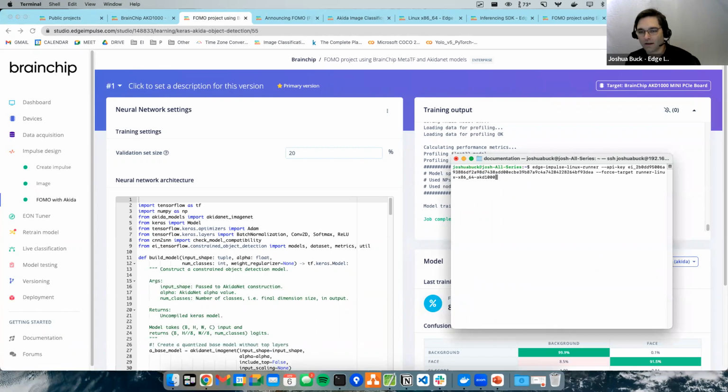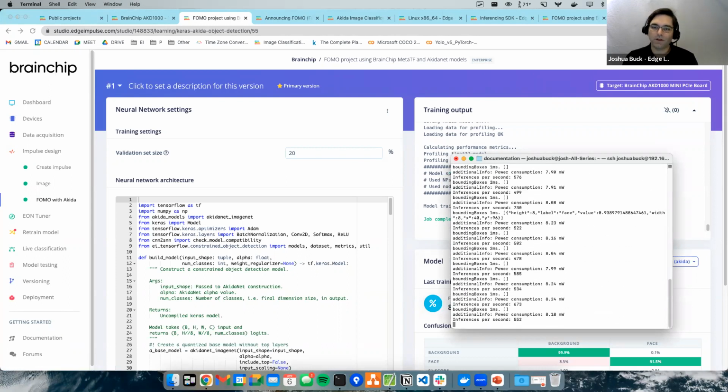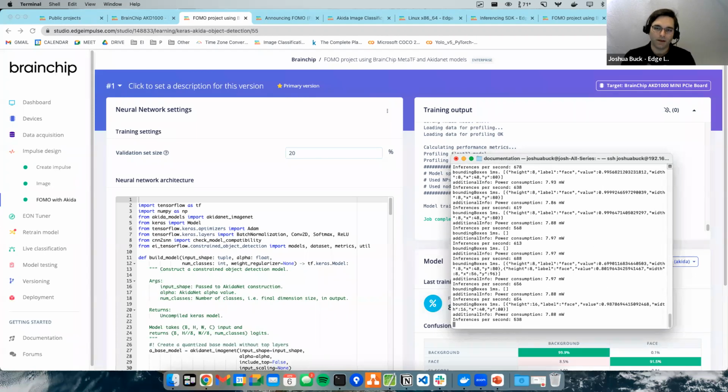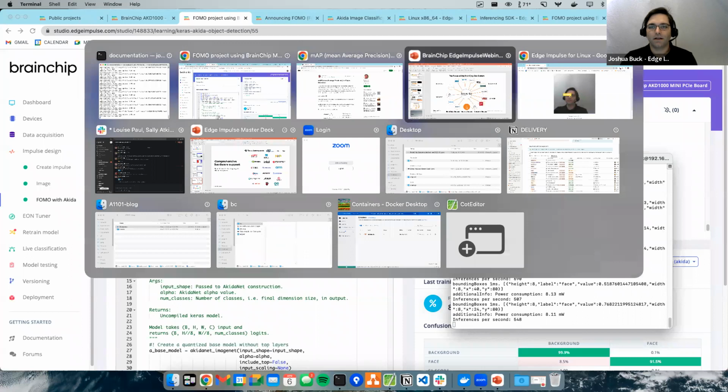Again, I'll run the command edge-impulse-linux-runner. What that'll do is build the binary and run it on device. And it's already built. What you're seeing here is the output from the Edge Impulse SDK, giving you the location of the centroid of the object. FOMO is a centroid object detection, not a bounding box in particular. But we're also showing inferencing time and power consumption.